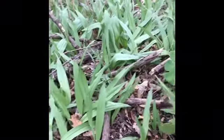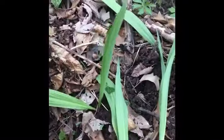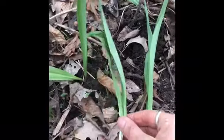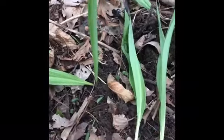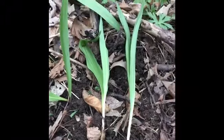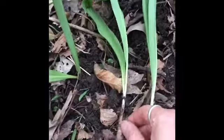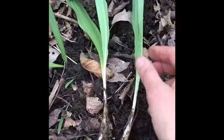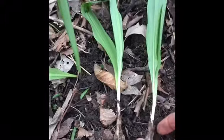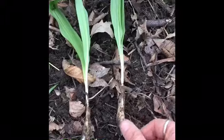So definitely one that, when you know it, it's easy to find, but just be wary. There are lookalikes, so just keep an eye on that, and make sure to be mindful of your harvesting. I've only dug up these two for now, just to show you what they look like. But yeah, Allium tricoccum is ramps, or wild leek, wild onion.